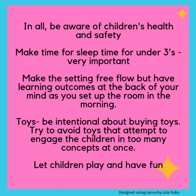In all of this, I haven't said anything about numbers or writing, because children under 3 really have no need for these things. Let them enjoy, let them have fun, let them explore.